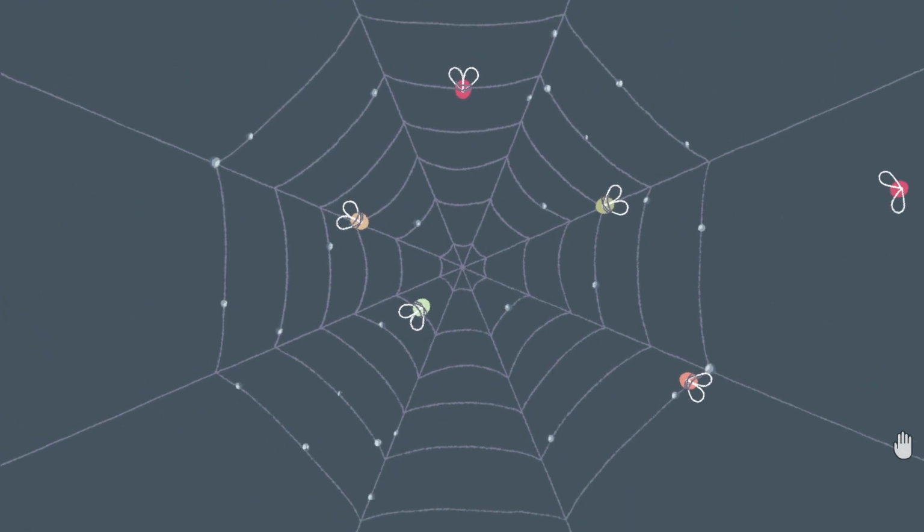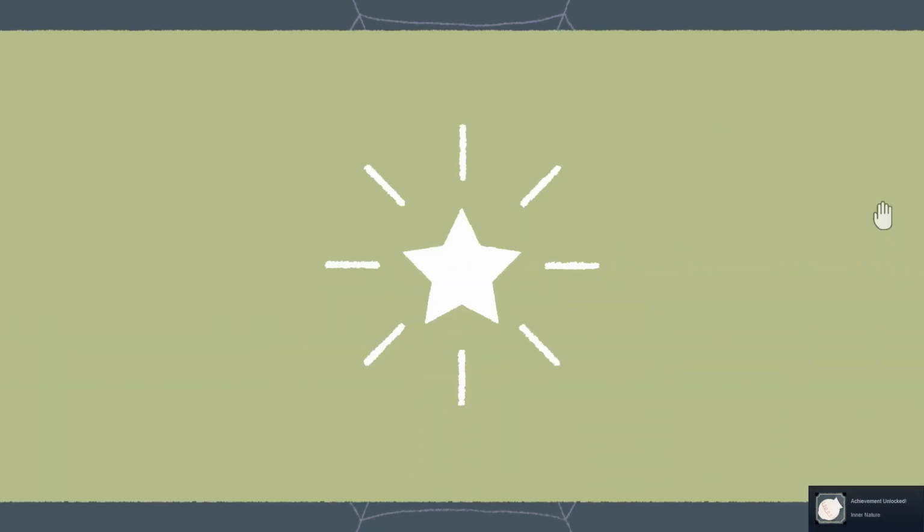Ooh. Little flies getting stuck in a web. Assuming they want it to be symmetrical. In the center. Achievement unlocked. Inner nature.